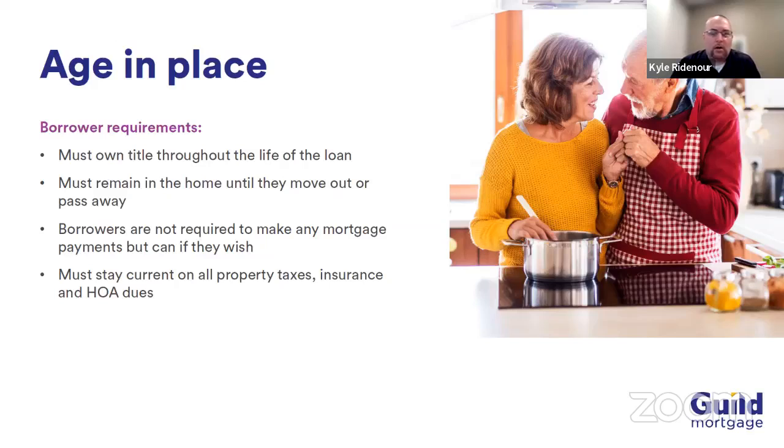Borrowers are not required to make any mortgage payments, but they can if they wish. So we've coined it the flexible mortgage payment loan, where homeowners now want to take out a reverse mortgage and maybe pay some of it down a little bit. That's totally up to them and gives them flexibility of how often they make a payment back on the loan. But the biggest benefit I would say is never having to make a mortgage payment. So if you don't want to, you never have to over the life of the loan.